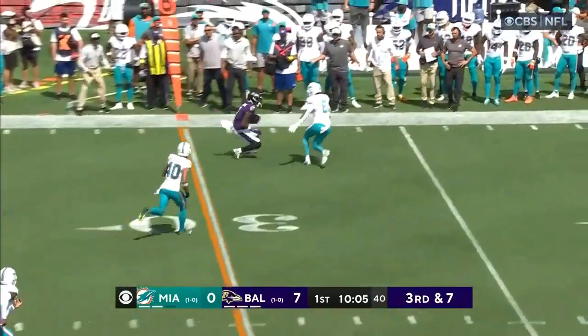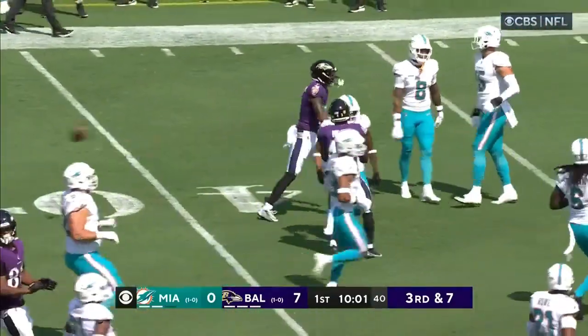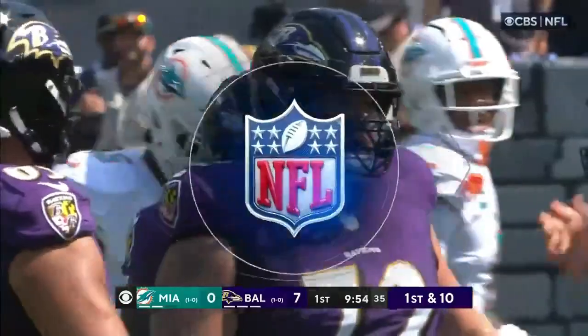Block by the tight end, Likely. They go outside, caught by the evasive Bateman. Diving for the first down, brought down by Needham. It's a catch and run of 17 and a first down for Baltimore.